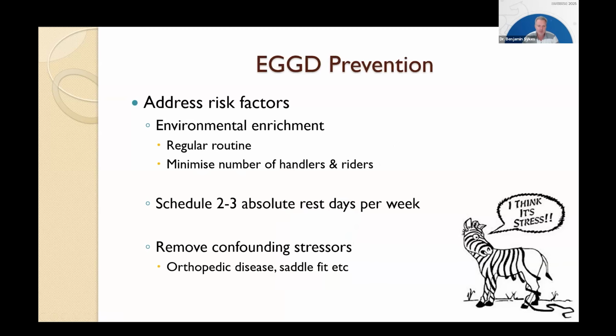So what do we do? We want to think about glandular disease really as a disease of stress. This is where we get our intersection between welfare, well-being and disease. We want to think about making sure these horses have a regular routine. We know that increasing the number of handlers and riders increases the risk of glandular gastric disease. I think this is probably very horse dependent. Some horses don't care. As long as someone's feeding them, they're happy. Other horses can be really selective and are really sensitive to changes in handlers. I think it's also potentially discipline related.